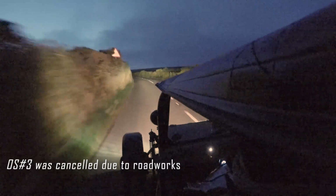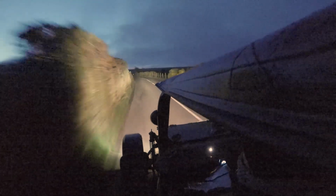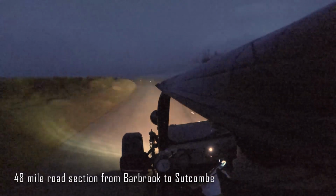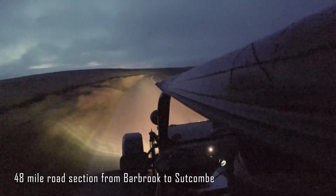The road sections between the actual observed sections are probably the killer. I can't remember what this one was, 48 miles? 48 miles is a long time driving on roads like this and single track roads. It takes an eternity.